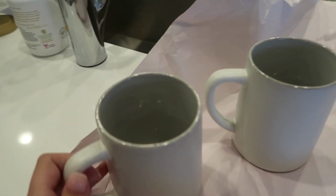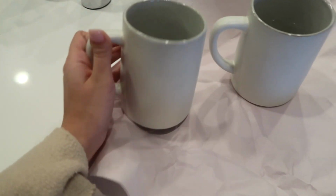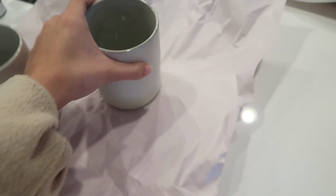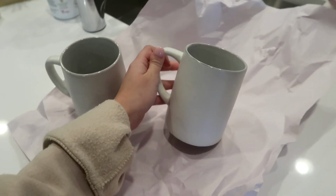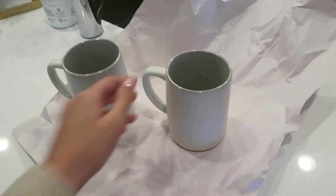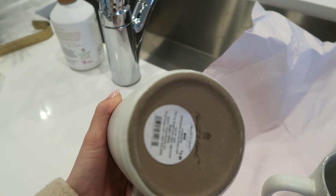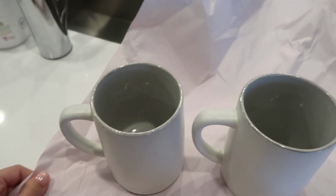The next thing we picked up at Target are these really cute mugs. They're just super simple, but they are like the perfect size for tea or coffee or hot cider or hot toddies. They're gonna be so perfect for winter. And they were only $4. So we picked up a couple of those.